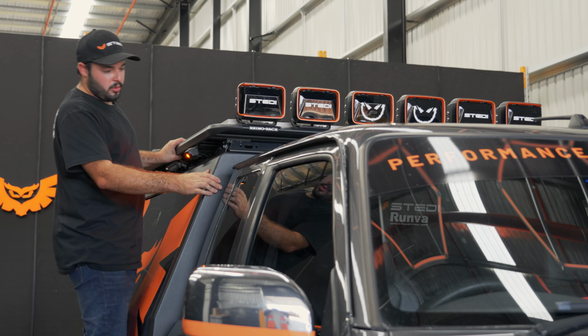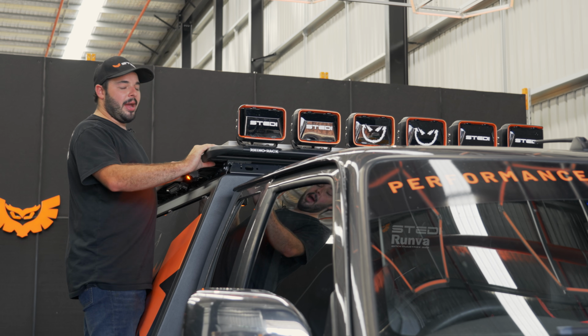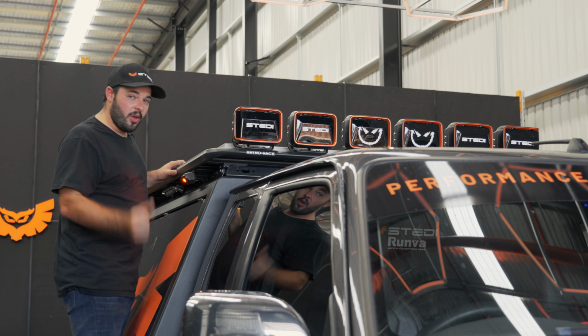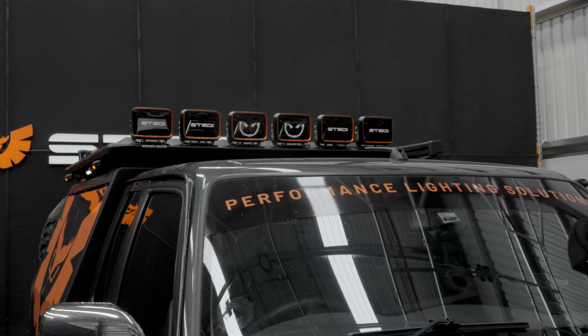Great thing about the Trig Point service bodies is they're very modular in terms of the roof. So we've opted to actually put a Rhino platform, mainly because they're so universal that we can change the setup of this vehicle easily. So up the front, 6 of the Quad Evos, 4 center, and then 2 of the side ones that have the side shooter.